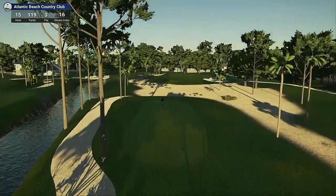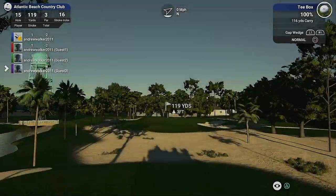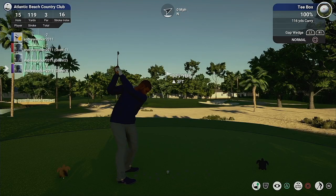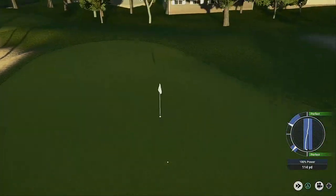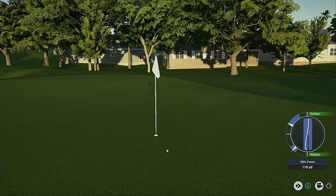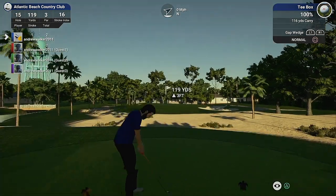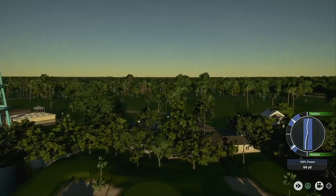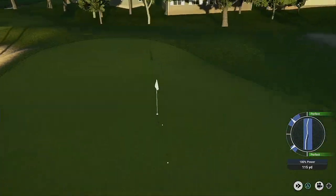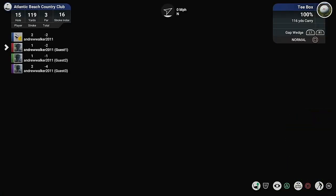All right, current leader sits at 4 under. Nice bird on that last hole. Let's see another one. This is looking good. Next up. Ooh, it looks like you're going to be putting. Your turn.